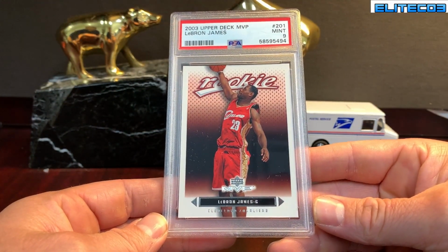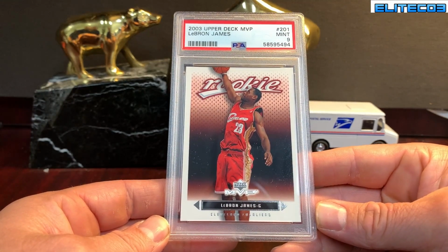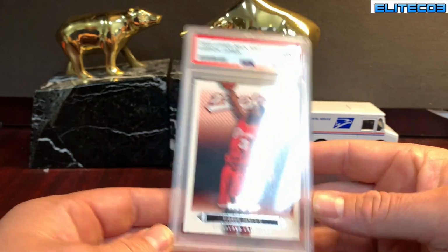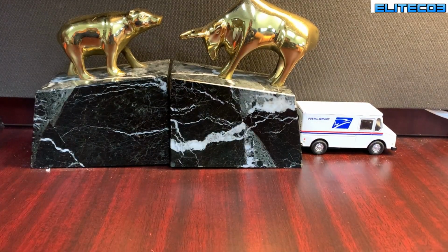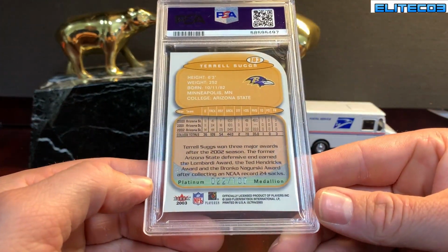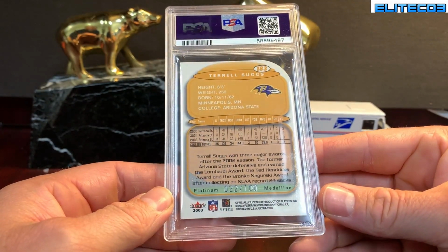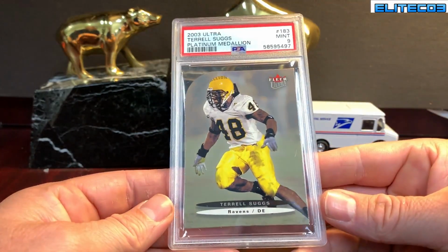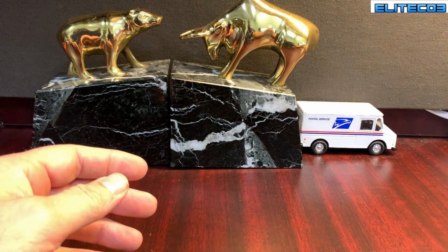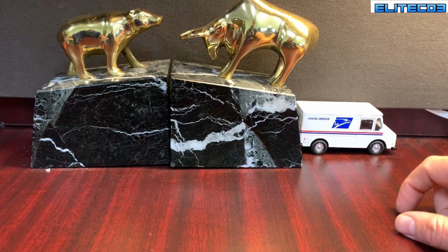MVP, probably $100 card now. I think 10s are like $375 or $425 or something. So I mean, those are falling off a cliff. Platinum Medallion Suggs. Just a neat card, you know, a player that's going to be in Canton. Here's his platinum medallion from his rookie year. It was cheap too. I think I picked that up for 15 or 20 bucks.